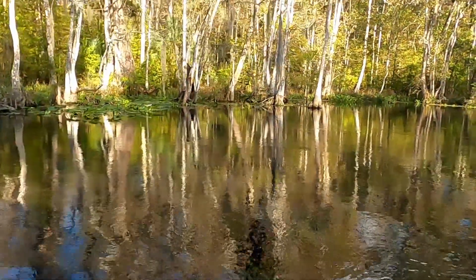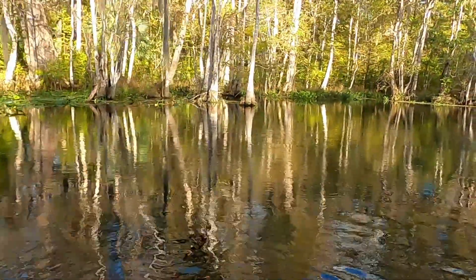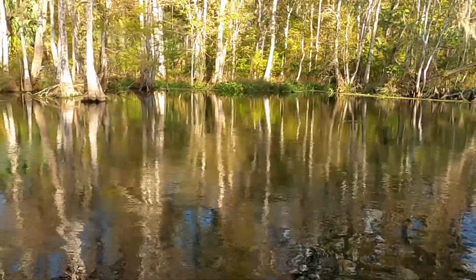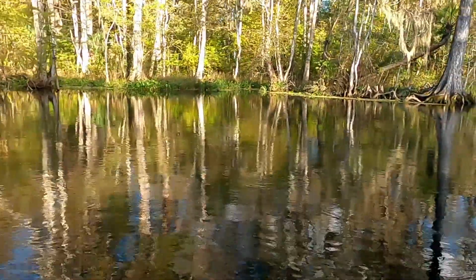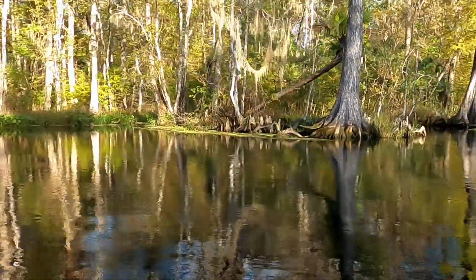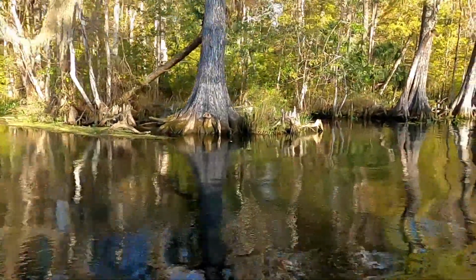Now, a lot of these trees can grow for hundreds and hundreds of years. Here's another good example right here on the left. That's one of my favorites. You can see all those knees. They used to cut those knees and make souvenirs and things like that, but that kills the tree. They don't do that anymore.